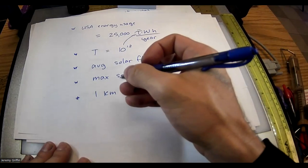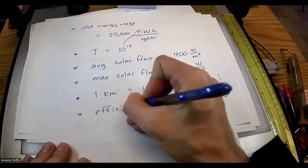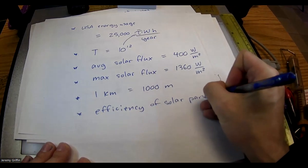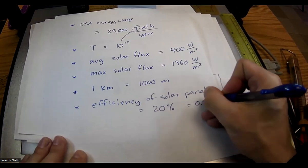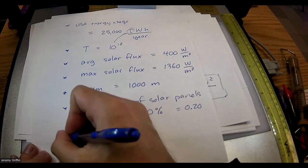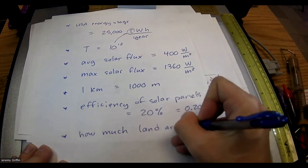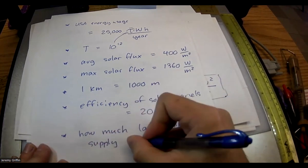And let's suppose that the efficiency of solar panels equals 20%, which is like 0.20 as a decimal. Okay, so challenge problem. See if you guys can figure this out over the weekend. If you want a good challenge, it is how much land area to supply energy demand.